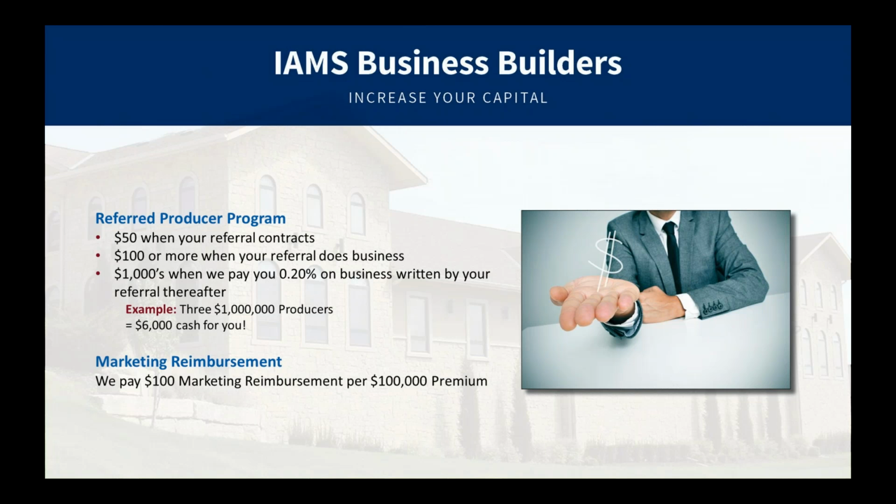We do this because there are certain agents who maybe don't want to build a hierarchy or take on the liability of other agents, maybe having chargebacks and such. This is a way for us to say thank you for that business without you having to take on that liability. And I will mention this doesn't come out of your commission. This doesn't come out of your referral's commission. This comes out of our pocket. So it's just a way of saying thank you.